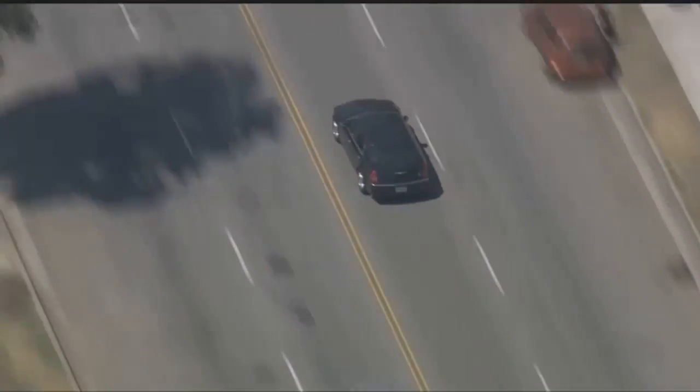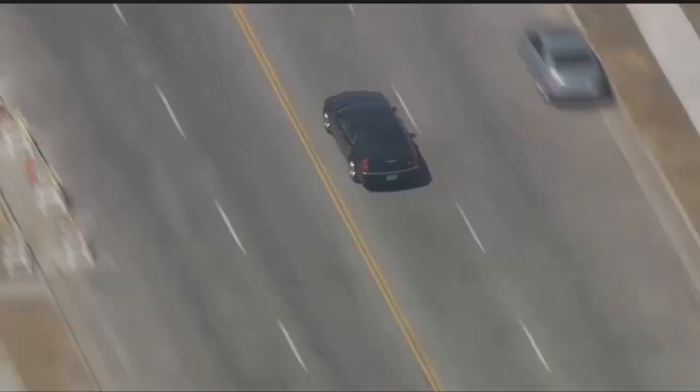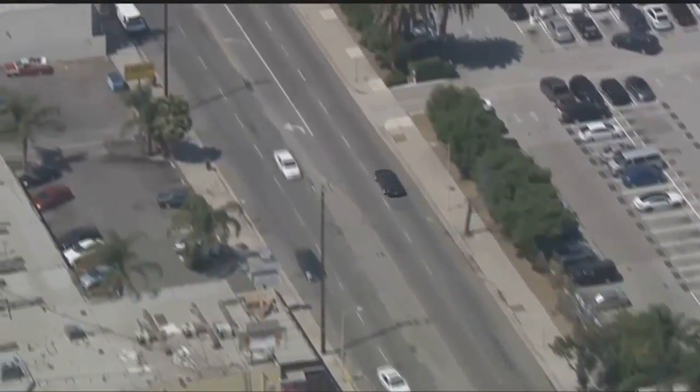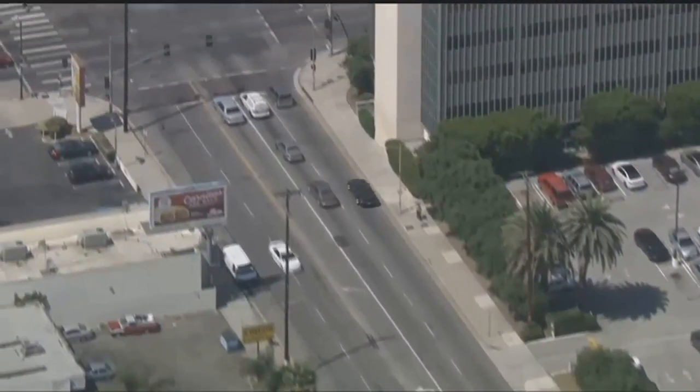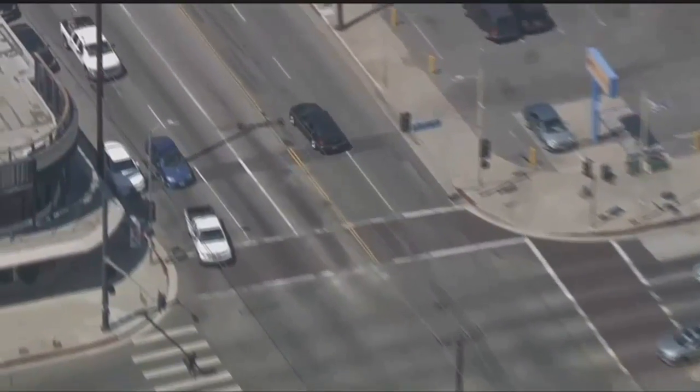More erratic. This is basically what we've been seeing the whole time. Believe we're on White Oak right now. We're going to be northbound on White Oak. We just passed through Van Owen. The next major is probably going to be Sherman Way. You know, what can you do? What can the officers do to bring this to an end? They've been trying to do this, kind of just letting it go a little bit, just relaxing, just falling back.